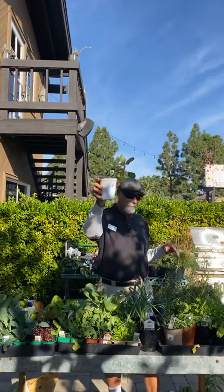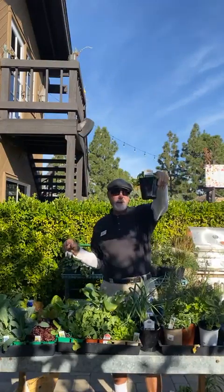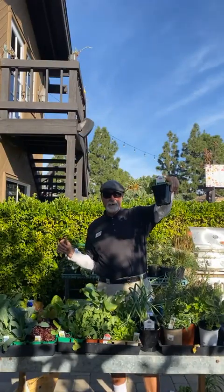Like the sages. Your basil, like Bergarten and Chef's Choice, we're going to start taking it out. I'm going to take my basil out next week and make pesto.